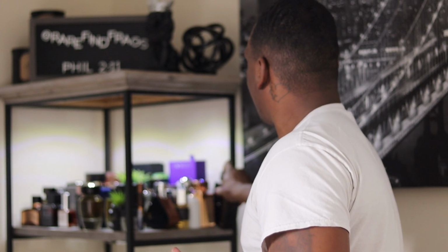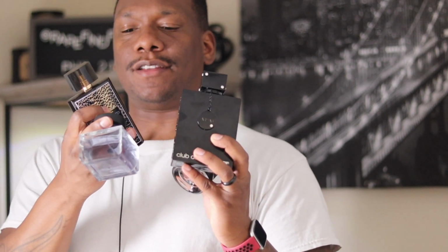So, all in all, we've got a lot of options out there. A lot of options. And if you're not looking to spend a whole bunch of money on Aventus, I recommend giving these a try. Not this Black Walnut so much, but the Club de Nuit Intense Man EDP, the Aubusson Private Collection Plush Leather, and the Mont Blanc Explorer.